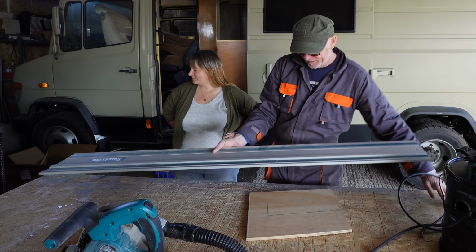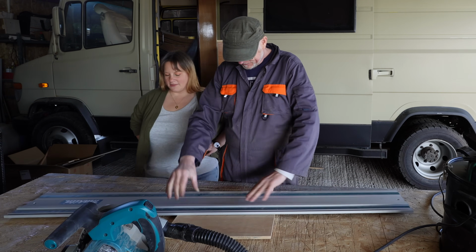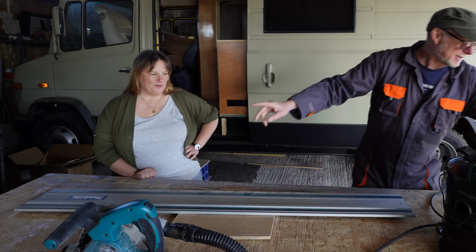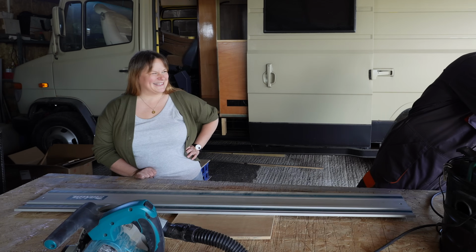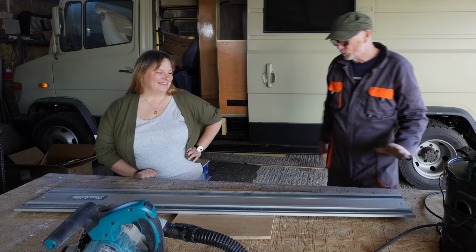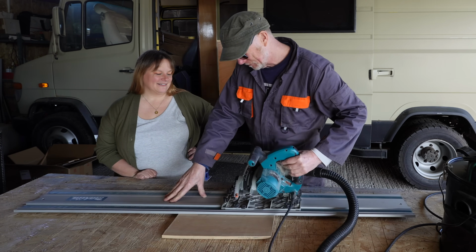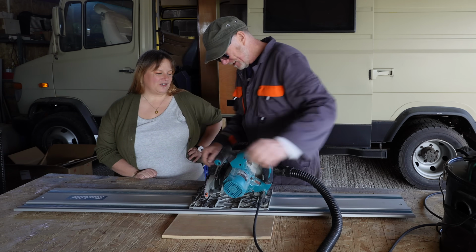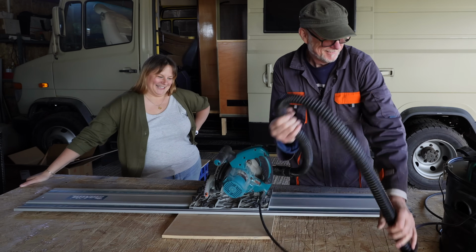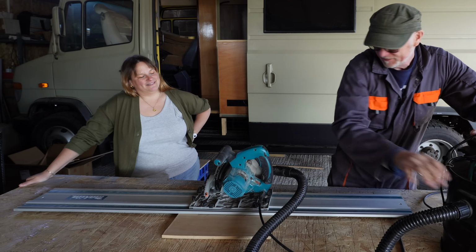Right, track saw. The first thing we do before using the track saw is check the depth. But before we do that, we unplug it. Just for safety's sake, always unplug your tool before adjustments. So we put it on like that, we undo this here like that. You've got to use your tools properly. Let's plug that in there like that, before we forget.